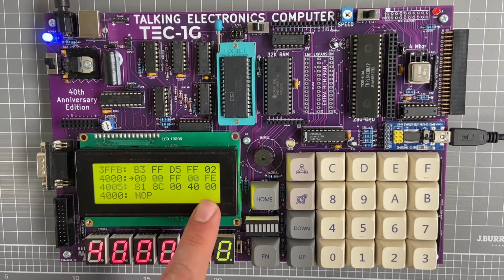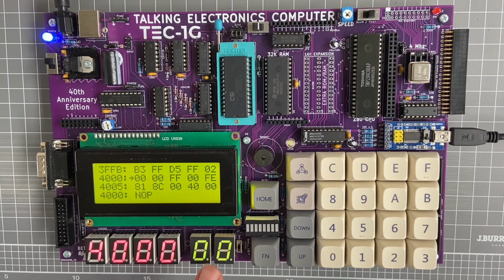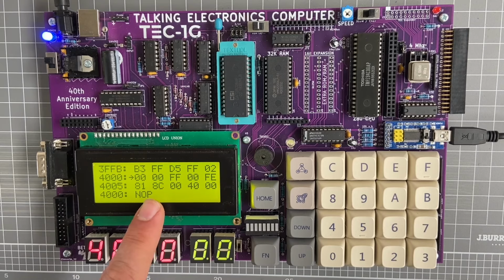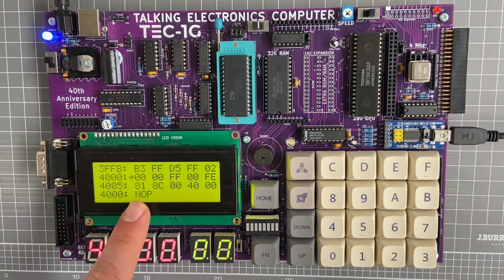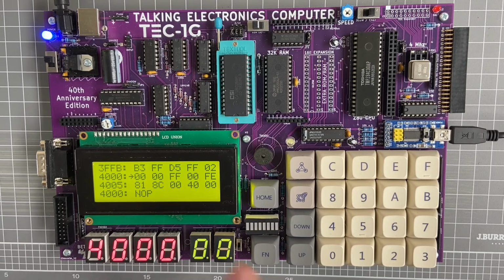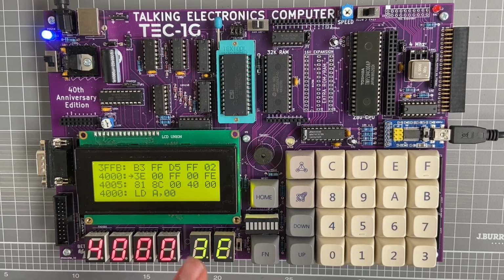The LCD has changed now, we've got the current address, which is at 4000, and the contents of the address, which is 00 here. On the LCD screen, you have the current address plus the next 10 bytes and the previous 5 bytes. But also you have a real-time conversion of the machine code or the opcode to assembly, Z80 assembly. So if I type in, let's say, 3E, which is load the register A, it comes with load register A with 00 because there's 00 next.